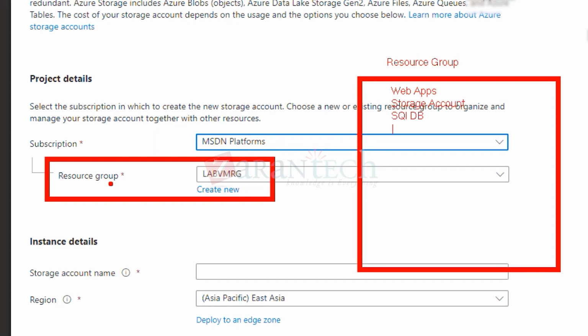SQL DB, storage account, Cosmos DB, virtual network. You have Synapse Analytics, you have Databricks, right? You have Azure Data Lake Storage Generation 2, and so on. So you can put all these services together into the same resource group if the life cycles of these services match with each other. And all the resources in the same resource group should be of the same environment, same client, same cost center for better management. Resource group is nothing but the logical container for all your resources.